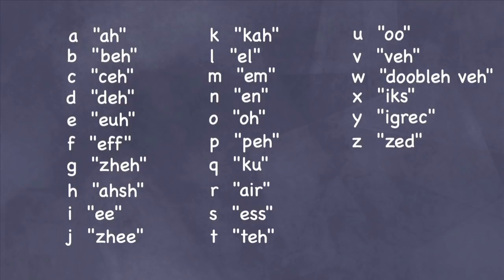Let's start with the alphabet. Note that the ZH sound that you will encounter in the quotes below is pronounced zh. It's the same sound you hear at the end of the words beige and garage. Repeat after me.